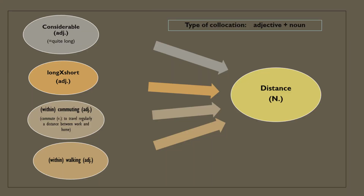Some useful adjectives used to talk about distance or to describe the distance are considerable distance, long distance, short distance, commuting distance, walking distance. By considerable, it means quite long. So when you describe a distance as very long, you can say considerable. So considerable distance. Long distance, and the opposite of long is short.